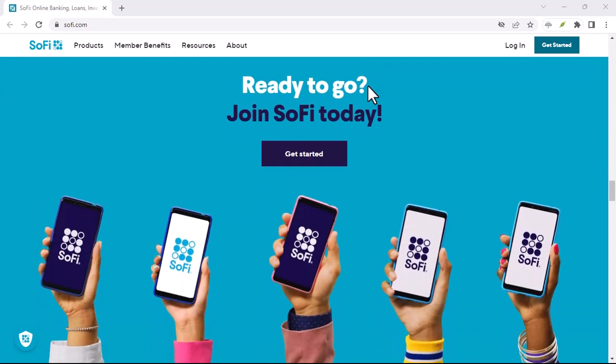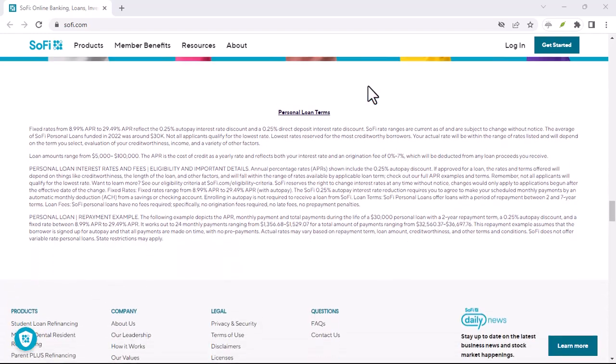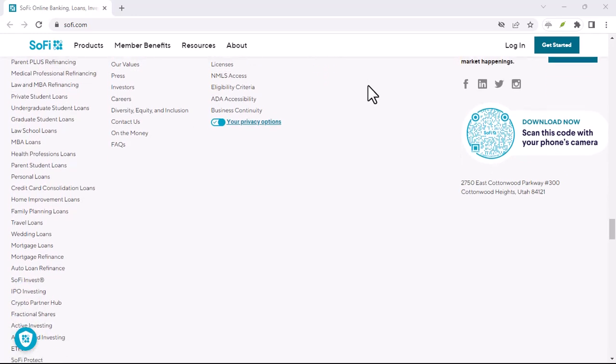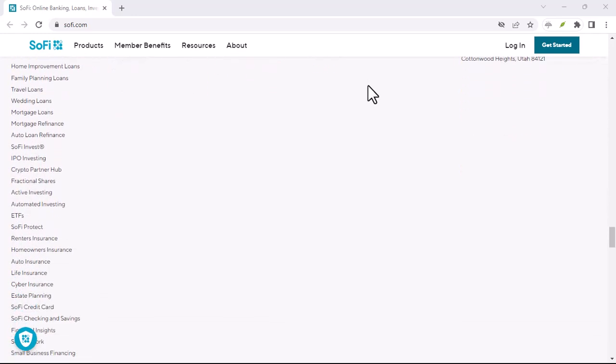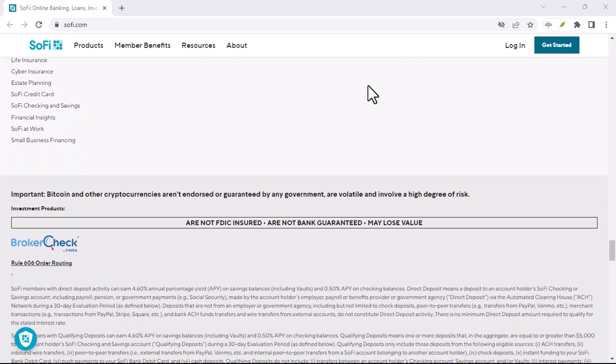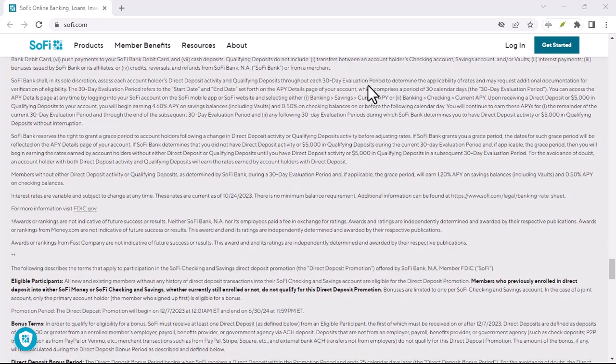So, while it's possible to deposit cash into your SoFi account, it's not the most convenient or cost-effective method. If you're someone who deals with a lot of cash, SoFi might not be the best option for you. But if you only occasionally need to deposit cash, it's a workable solution. Now, let's talk about some alternatives.